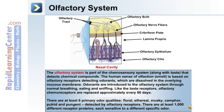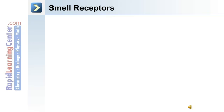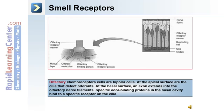There are at least 6 primary odor qualities: floral, ethereal, musky, camphor, putrid, and pungent. These are detected by olfactory receptors, and there are at least 1,000 different receptor proteins, each sensitive to a different specific odor. The structure of smell receptors.